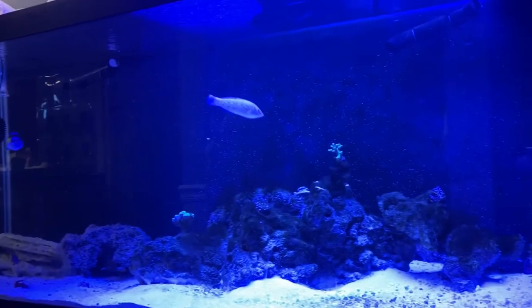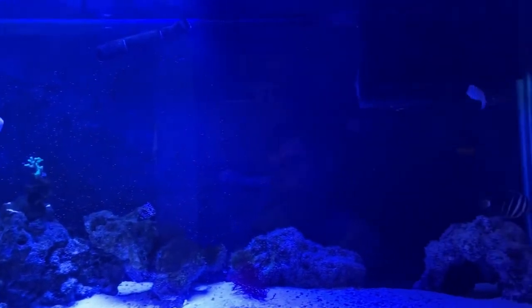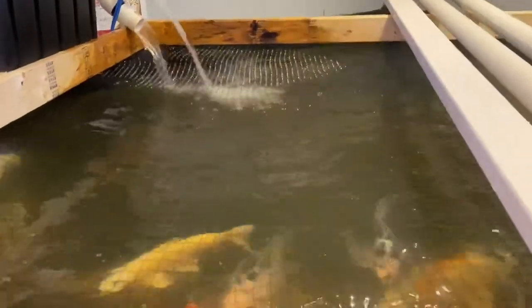Now this is the first time showing the basement on camera, and down here we have a lot of big surprises happening. Recently, we built a 125-gallon saltwater reef tank, which is now home to some new friends. In the basement, we also built a 1,000-gallon pond, which is holding the fish over the winter so they can continue to grow, eat, and fatten up for the summer.